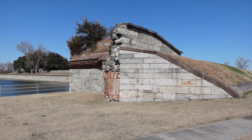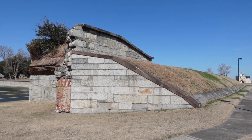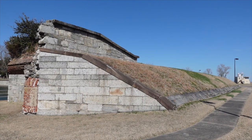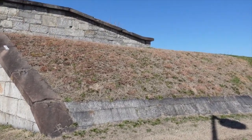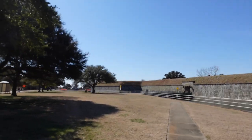And this thing was completed in 1821, and it was part of a series of casemates housing 42 cannons that supplemented the fort's original defenses. Today, only the powder magazine remains. All right, that was the water battery. Off to stop 10, which is going to be down that way.